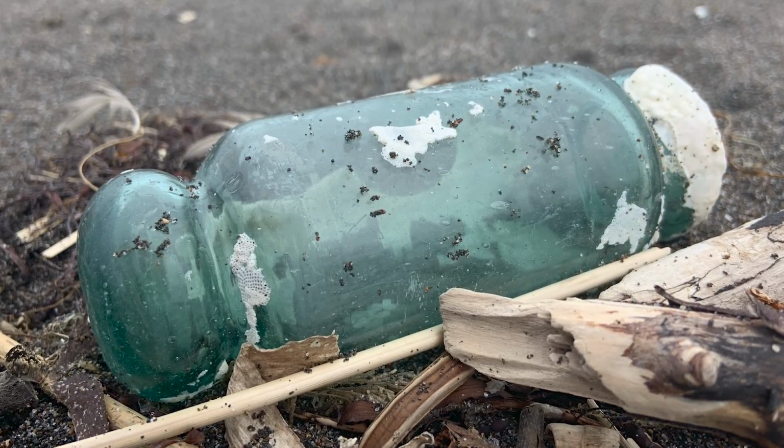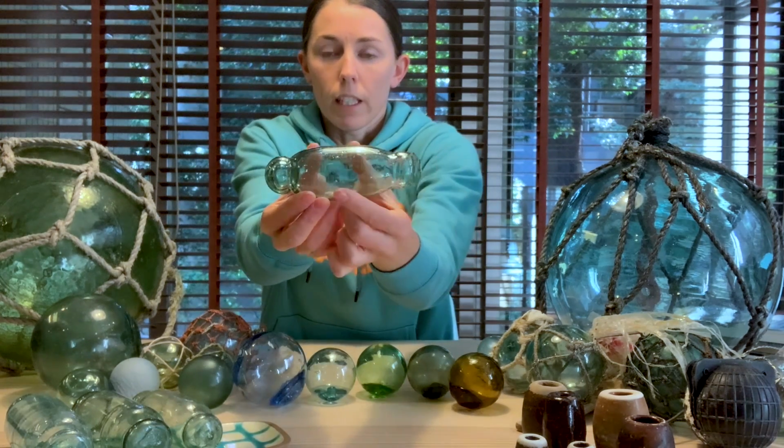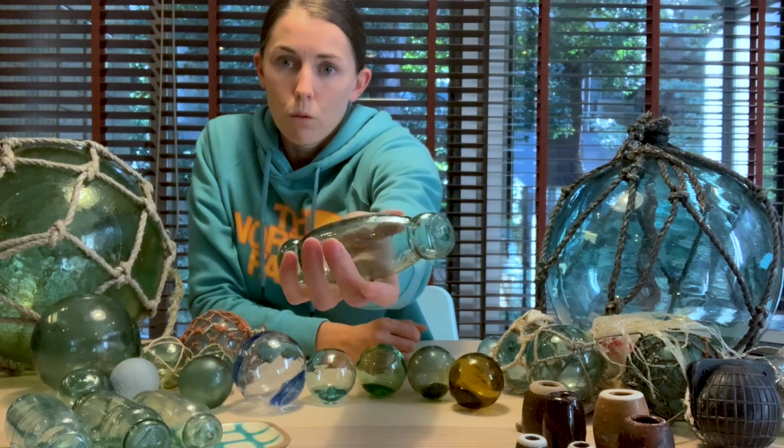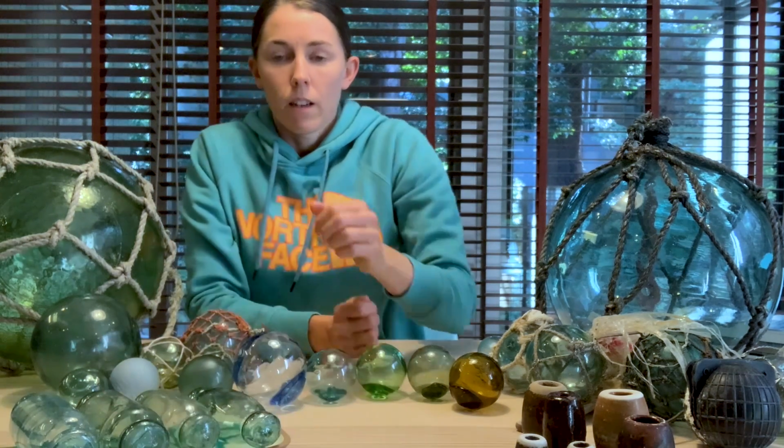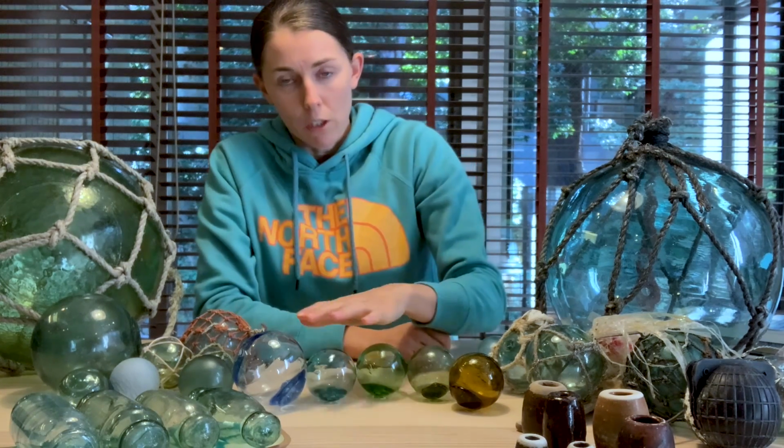This would be a pretty standard size. A slightly different design, you can see it's a little bit more rounded at the edges. It's called a Tohoku roller. In my experience, these have been a little bit rarer to pick up or find on the beach in comparison to these round floats.